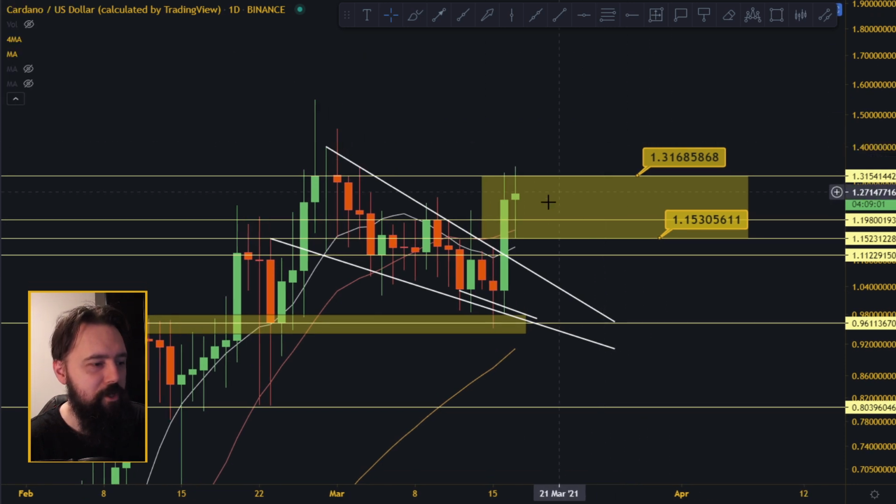Right now, congratulations to everybody holding. We are in a trading range between 115 and 131. If we break above 131 and close above 131, then we can talk about new targets. But right now, I think this trading range is gonna continue.